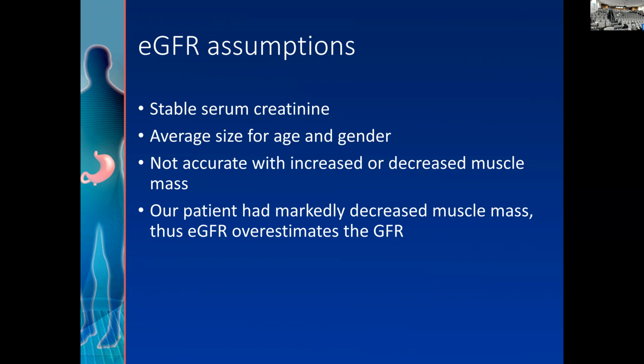So for example, let's take Glenn. Let's say I cut out both of his kidneys. Let's say his creatinine is 1 today. Tomorrow his creatinine is 2. That doesn't mean his GFR has only gone from 120 to 60, because he has no GFR, because he doesn't have any kidneys. So a changing creatinine makes it impossible to use estimated GFR.